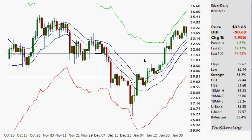And on the daily chart in here, we're using the Fibonacci from the last major high, or the last decent high on this, which is 35.67, to this low of 26.14. I've talked about this 29.44 and 31.68 the last few weeks.